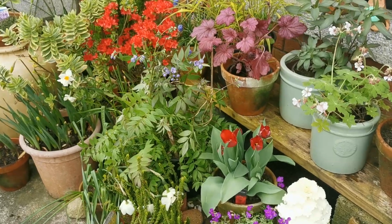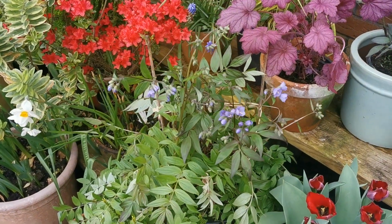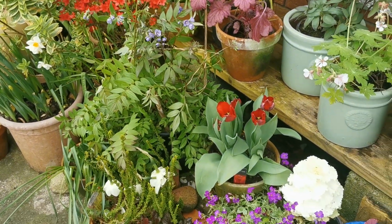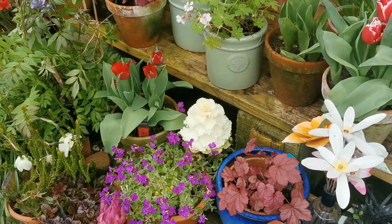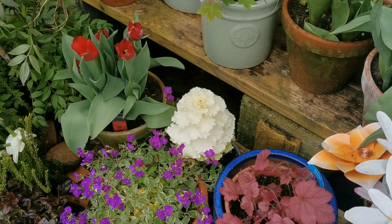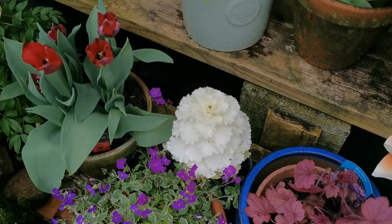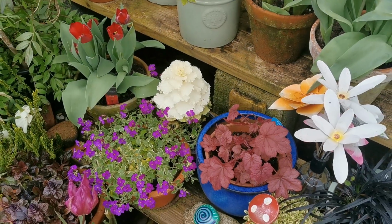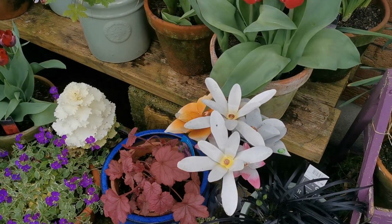Polemonium Heavenly Blue just starting to come into flower. That was tucked into the tunnel there, and so we're taking it and hardening it off. It's replacing the white tulips that were there, and of course there's red tulips. You would have seen that in last week's. And people have been asking, what's this white plant? Well, I'm going to leave you to have a guess. Have a guess what it is. If you do guess in the comments, I'll answer below. But isn't it stunning?